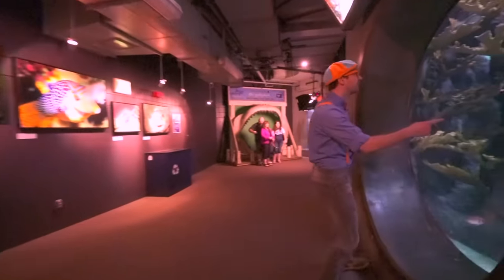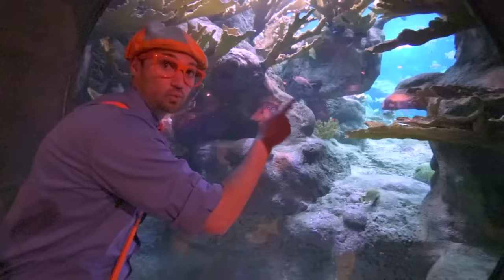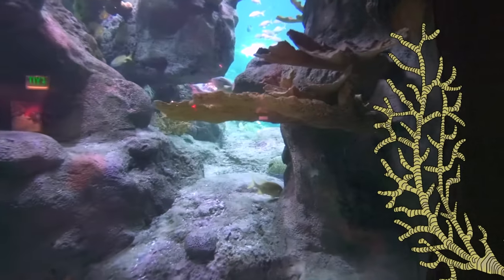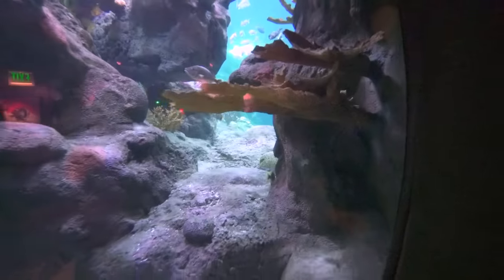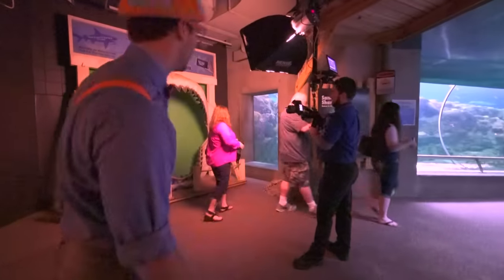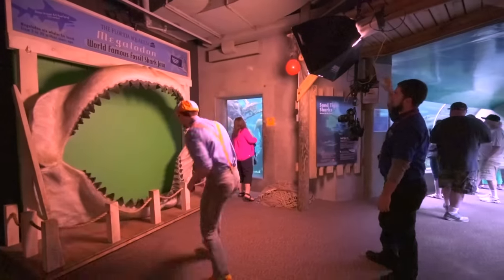See the little frog? Oh, what's in here? Whoa. Look, they kind of look like rocks. See those? But they're actually alive. Okay. Oh, what do you do right here? Ooh, I think it's time for a picture.